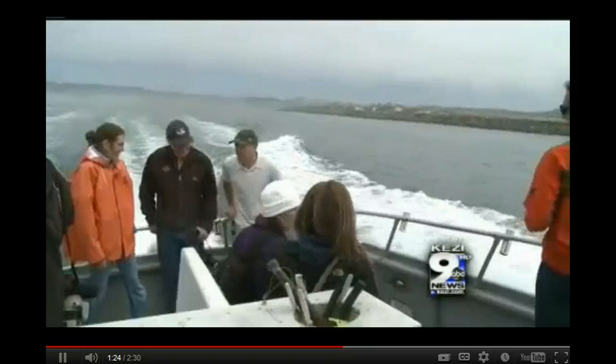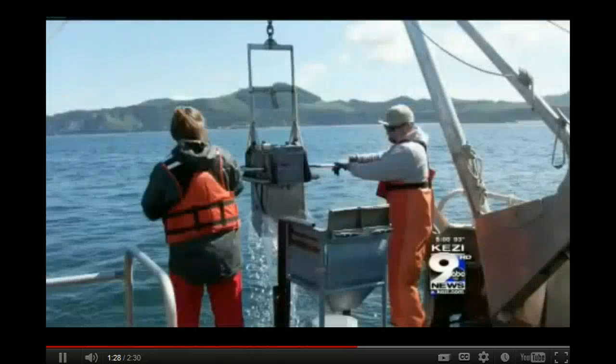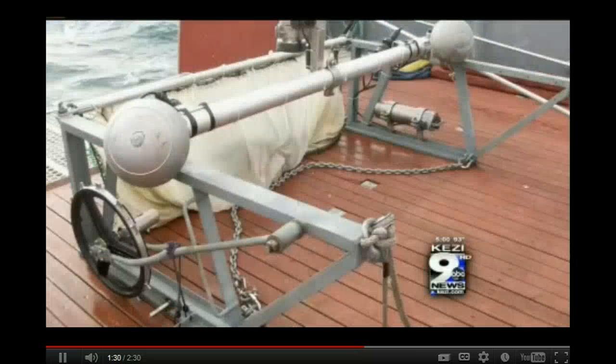One of the things we expect that they will gain from being in our ocean is what kind of environmental effects it has. And that's one of the important things about having a test facility on the West Coast.